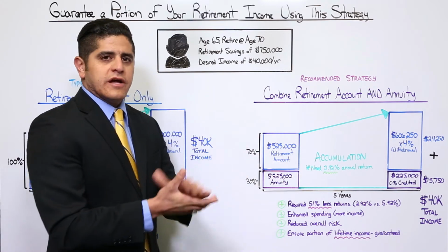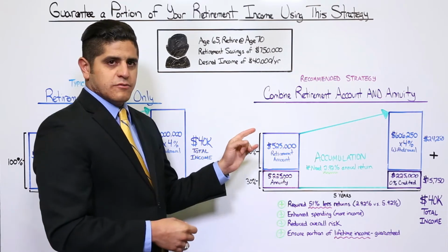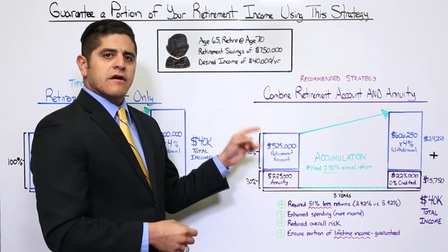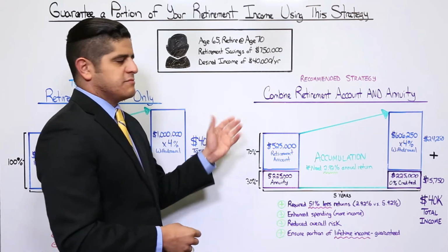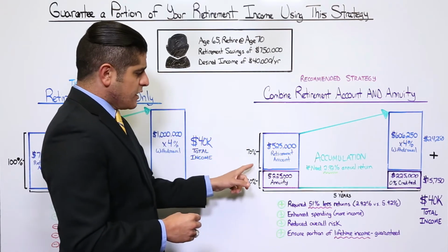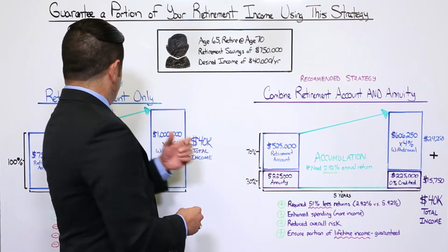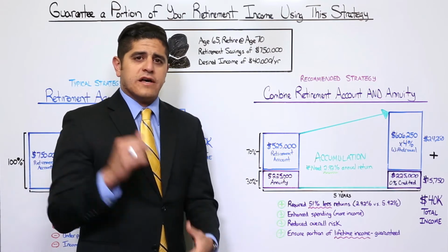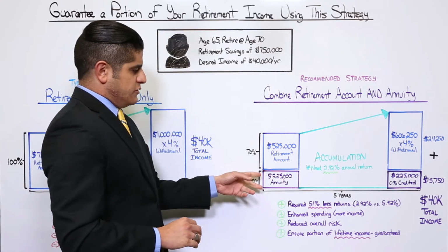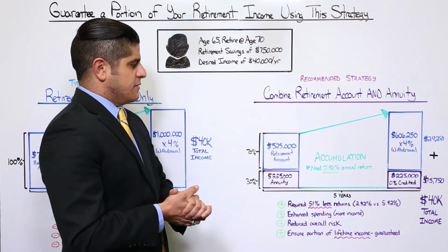Okay, so let's get into the strategy here. In this strategy, we are still going to use the market. We're going to keep 70% of these assets in the market, managed by your broker or wherever that account is; that stays there. We're going to carve off 30% of your total assets. Remember, it was the $750,000 behind me there. So we're going to use $225,000 in this indexed annuity, and we're going to leave the rest in the market.